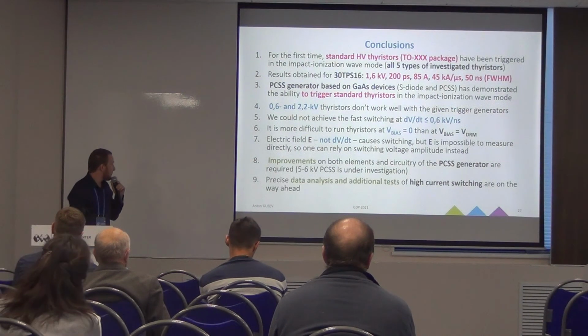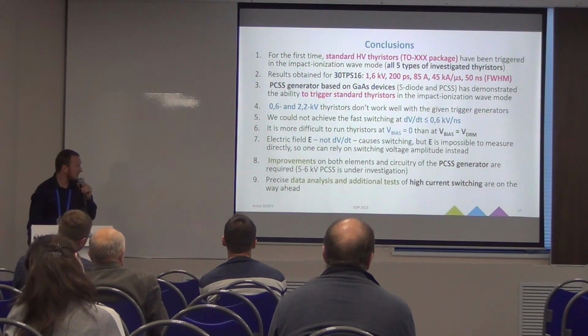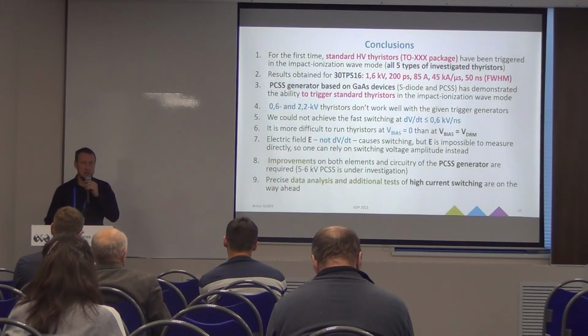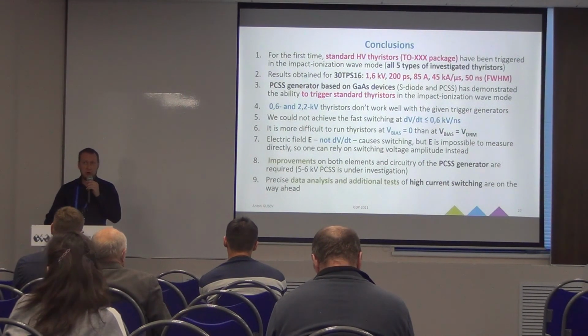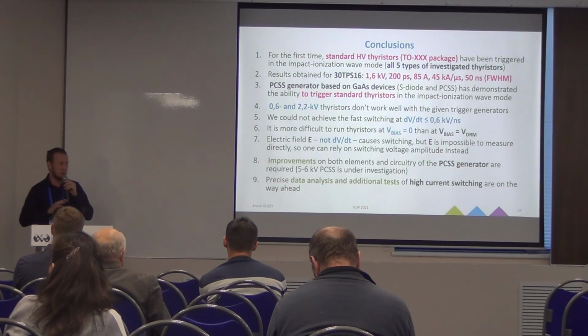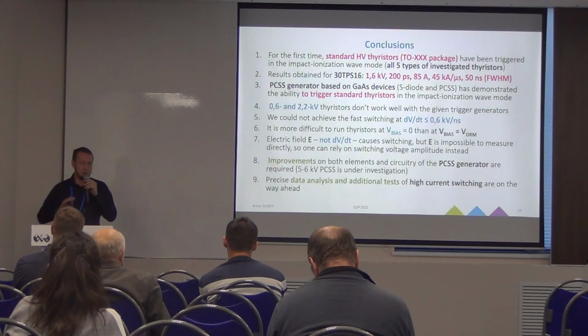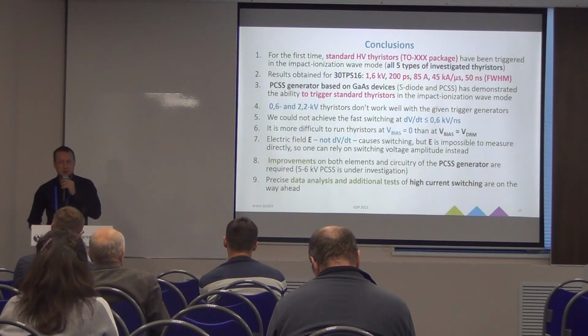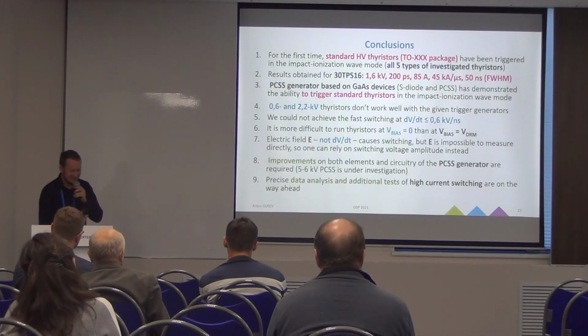And the next step ahead is test of high current switch, because this is just 10 nanofarad capacitive storage. Now we tested up to 100 nanofarad with current up to 1 kiloamp instead of 100 amp, and the dI/dt also a bit increased. But again, it's the topic of my next speech, I hope.